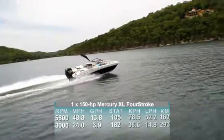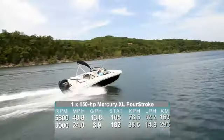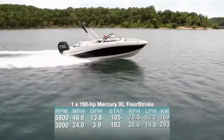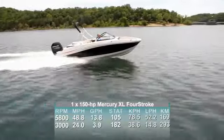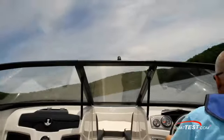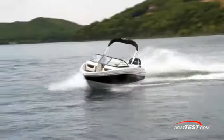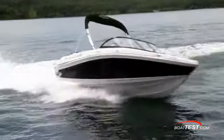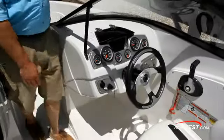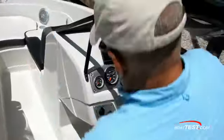Best cruise came at 3,000 RPM. The 550 TS ran 24 miles per hour and consumed 3.9 gallons per hour for a range of 182 miles with 10% in reserve. The 550 TS handled well during slalom and circle turns. She banked through turns with a few degrees of lean and tracked cleanly through each maneuver. When we crossed wakes or hit chops, she felt solid. With the performance covered, let's check out the 550 TS's Helm.